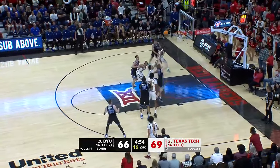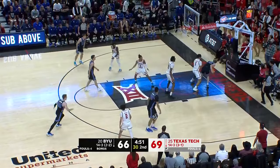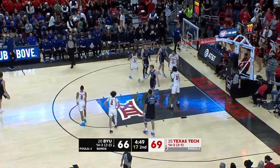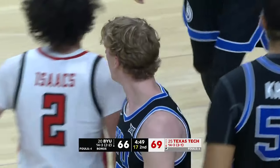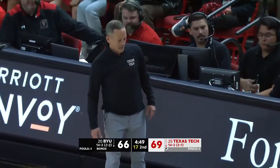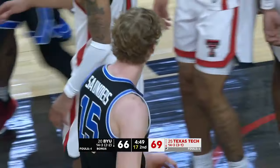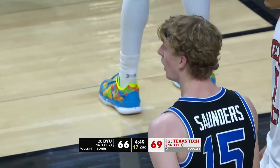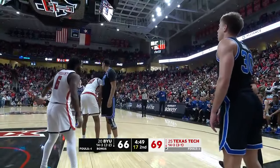Flyby. Johnson, no good. Saunders with the offensive rebound. And it'll stay Cougars basketball, 17 on the shot clock. Well, I told you how tough Richie Saunders is, right? He is a dirty work guy. You love the fact that he can score, but for this team right now without Waterman, he's getting the job done inside.